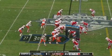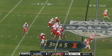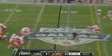We get a call for low contact roughing the passer, but this is not a foul. The defensive player is blocked into the passer, so we don't want a flag on this action.